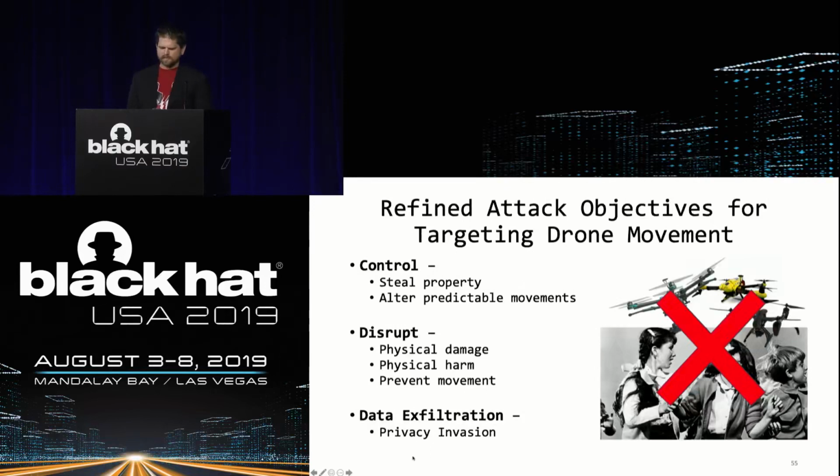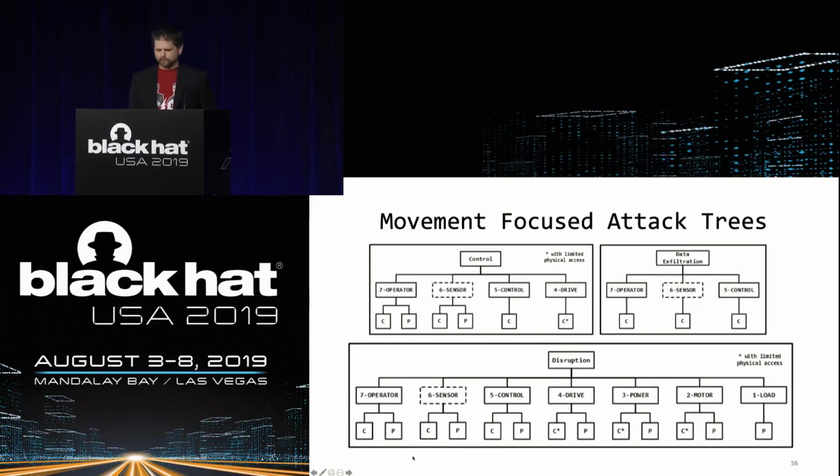The next step, we refine our 3 goals for a target system to allow us to create attack graphs and identify all the kill chains which we could use to build security mitigations and prevent or detect attacks. For the control attacks, the attacker may want to steal the drones or alter movement off their desired course. For disrupt attacks, the attacker may be interested in creating physical damage or physical harm, or just preventing movement altogether. For data exfiltration attacks, the attacker may be interested in gathering data with regards to systems usage or deliveries, which could be considered a privacy invasion.